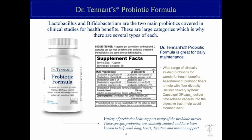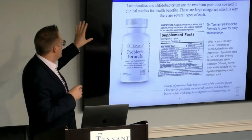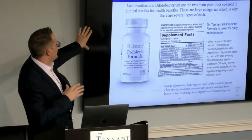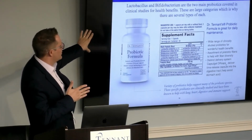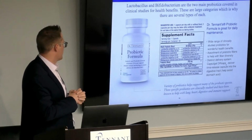But these are large categories, so we have several different types of each. And the studies have shown us that a wide variety of probiotics can be more beneficial for daily maintenance to help proliferate the bacteria in the microbiome than having, let's say, 200 billion of Lactobacillus acidophilus. So we know that Lactobacillus and Bifidobacterium are targeted specifically in our diet and in our everyday life, and we want to make sure that we can help replenish those.